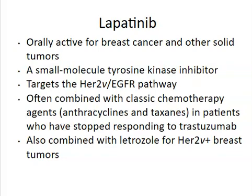Now, the small molecule tyrosine kinase inhibitors, such as lapatinib, are orally active, so these are very small compounds that get biotransformed by the liver and so forth. They're orally active for breast cancer and other solid tumors. These also target or silence the HER2/neu EGFR pathway, and we can combine these with the other drugs. You can combine them with the classic chemotherapeutics like anthracyclines and taxanes, specifically in patients who have stopped responding to or have shown poor responses to trastuzumab. You can also combine this drug with letrozole for the HER2/neu positive breast tumors as well.